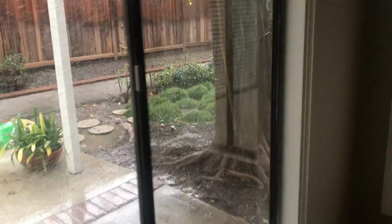Living room's pretty much how it was. Dining room's here, pretty good shape. Backyard.